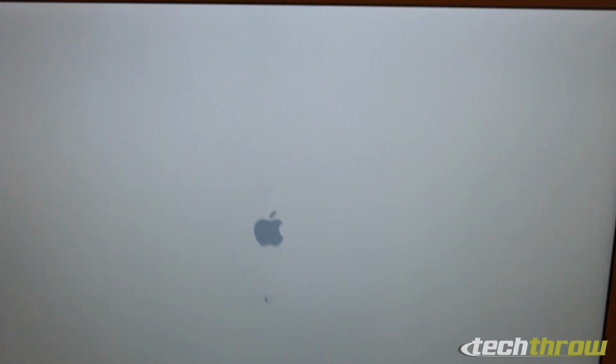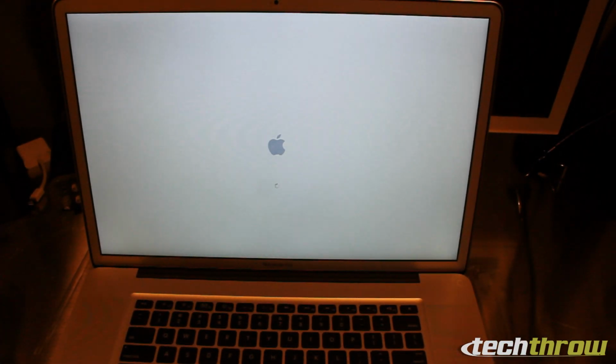Also, since this is a matte display with the silver bezel along the top next to your iSight camera, and I should have done this before I turned the screen on, but you'll see your little sensor right there for the brightness, which is pretty cool to actually see it. Can't see it on the other ones because it's a black glass display.